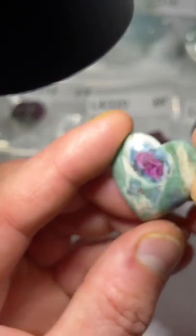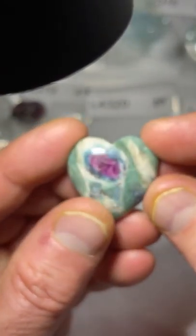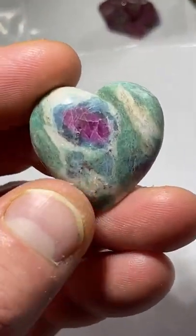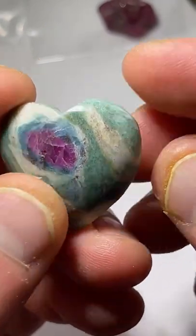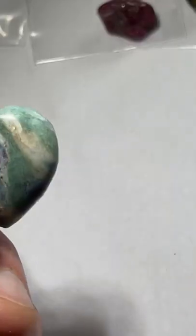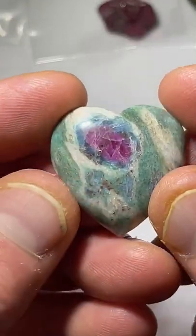43.23. Okie dokie, what do we got next? It's ruby fuchsite hearts, my favorite minerals. I call them ruby fuchsite. 4323 for Aaron Schmerin. Thank you, darling. That one there, Aaron Schmerin.